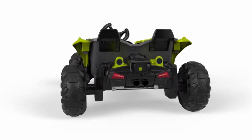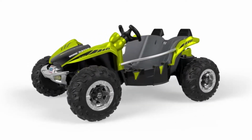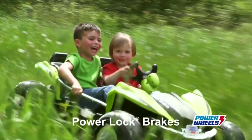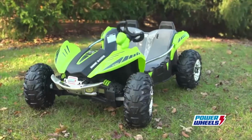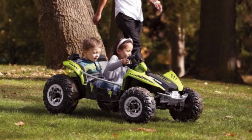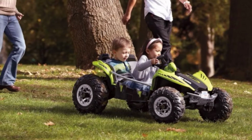The giant rock tires provide high stability to the rider. The safety features include electronic power lock braking system to keep the cart in place when acceleration stops, and monster traction drive system allows the rider to drive the vehicle on concrete and rough terrain.